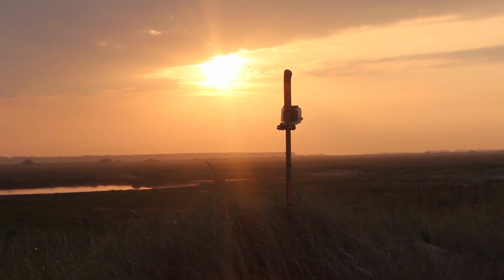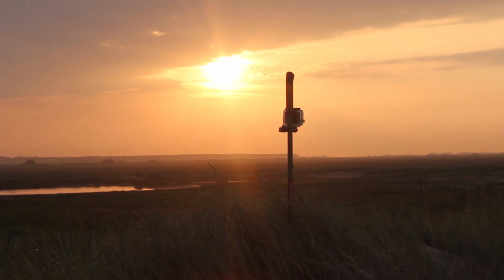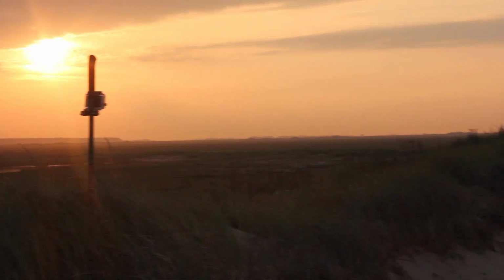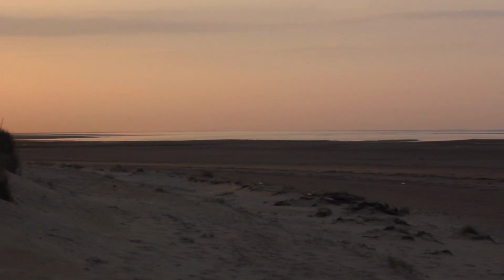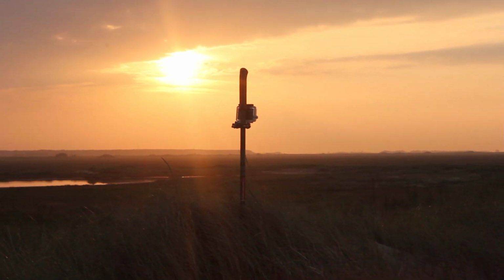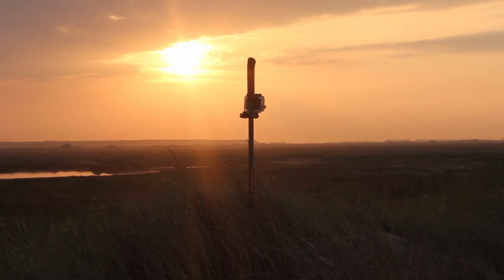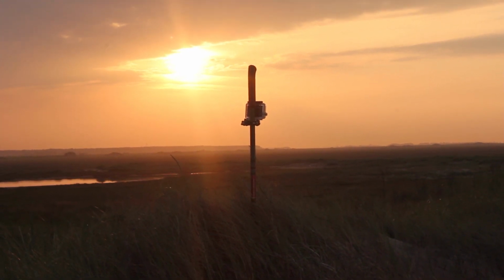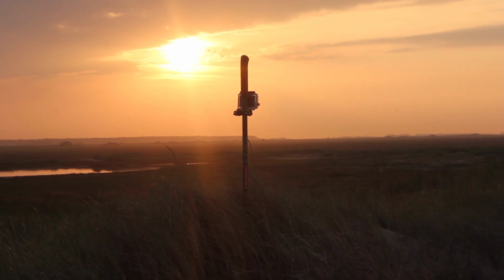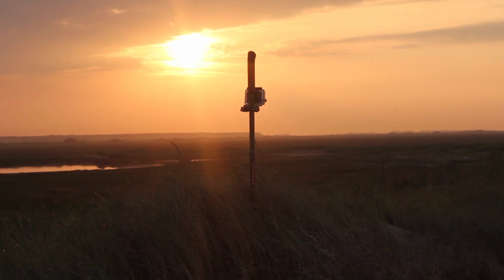The sun has just peeped below the clouds there. So I've stopped the time lapse that was recording the tide coming in, and I've changed the angle ever so slightly to get the sun going down as well. Fingers crossed, it should come out quite well. Only time will tell.